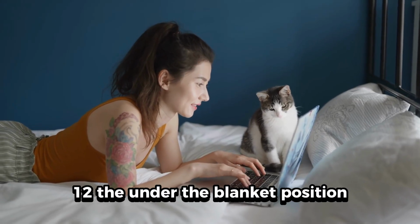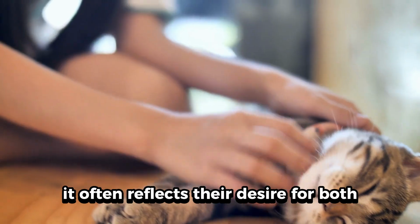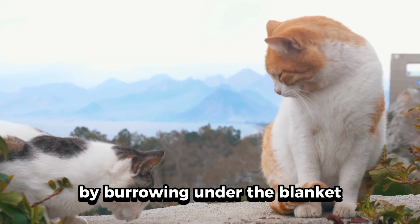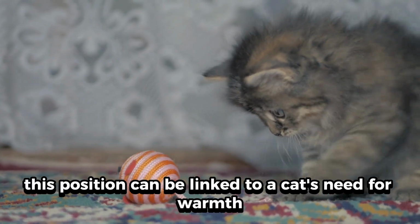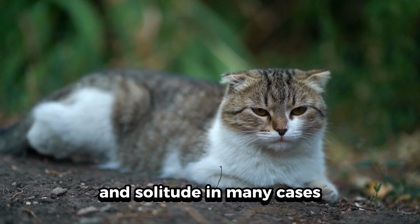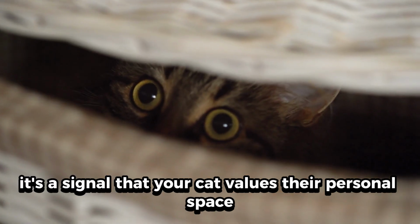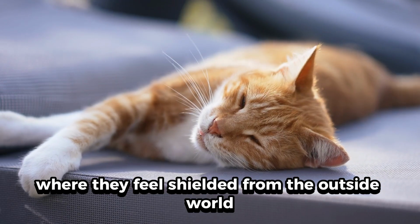12. The under-the-blanket position. It's not uncommon for cats to crawl under a blanket to sleep, and when they do this, it often reflects their desire for both warmth and privacy. Cats are creatures of habit, and they instinctively seek out safe, secure places when they rest. By burrowing under the blanket, they're signaling a need to feel hidden away, like they're in a cozy, protected environment. This position can be linked to a cat's need for warmth, but it can also indicate that they are seeking comfort in solitude. In many cases, a cat who sleeps under a blanket or tucked away in a hidden nook feels they are in a safe environment where they can retreat and rest without being disturbed. It's a signal that your cat values their personal space and prefers to sleep in a spot where they feel shielded from the outside world.